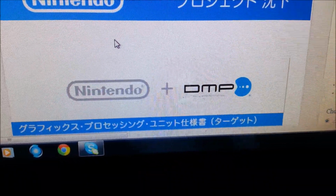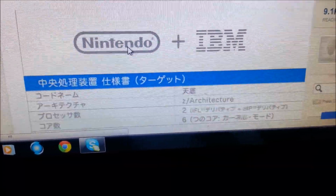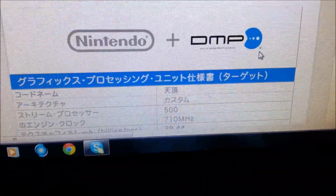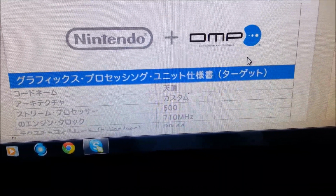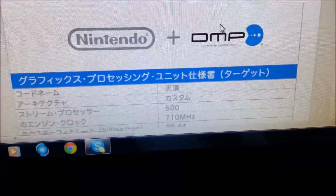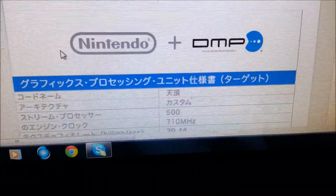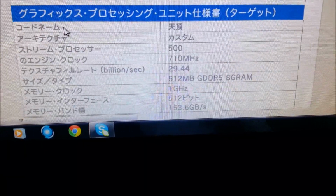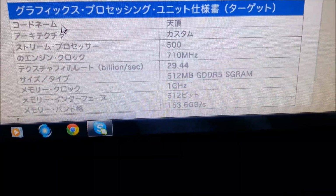Now, first, that should already be a trigger right there. Under the CPU, we have Nintendo and IBM. Under the GPU, we have Nintendo and DMP instead of AMD. DMP are the people that did the processors for the 3DS. It's already been confirmed that AMD handled the GPU for the Wii U. But anyway, so this is saying that the GPU will have 500 stream processors, which is a grip.